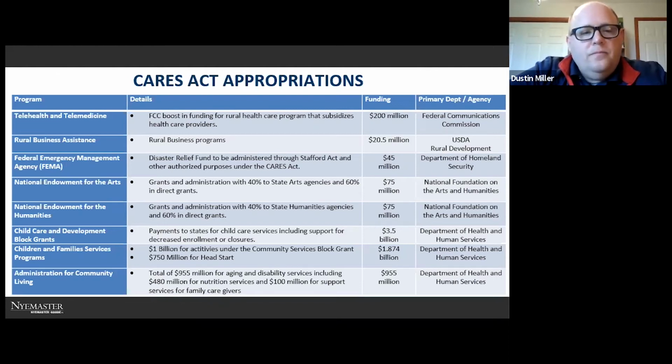Child Care and Development Block Grants, which many of you may be utilizing, get an additional boost of $3.5 billion. Children and Family Services gets an additional bump of $750 million for Head Start. And this has been of interest to some people who have talked to us. If you're thinking about programs that utilize congregate meals or additional funding for the elderly and aging, there was an additional nearly $1 billion, and $500 million of that is for nutrition services for senior citizens. And also an additional $100 million for support and services.